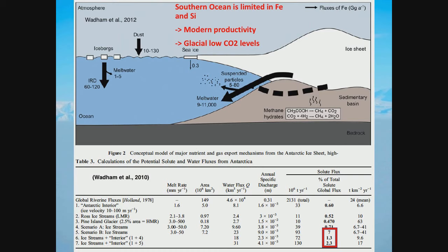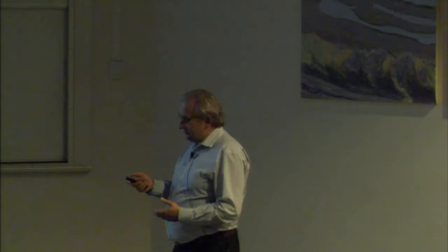One of the big unknowns is, of course, what are the fluxes of iron, especially, into the Southern Ocean, what are they now, and how do they vary through time as the climate changes.